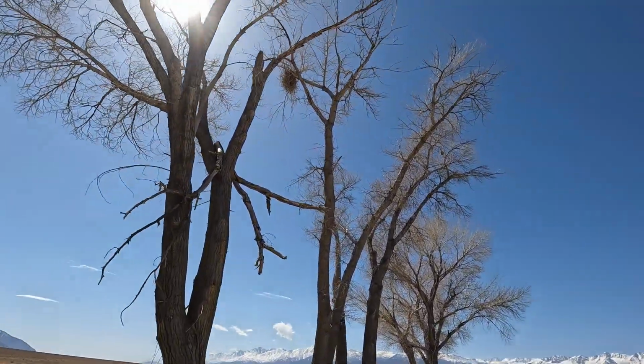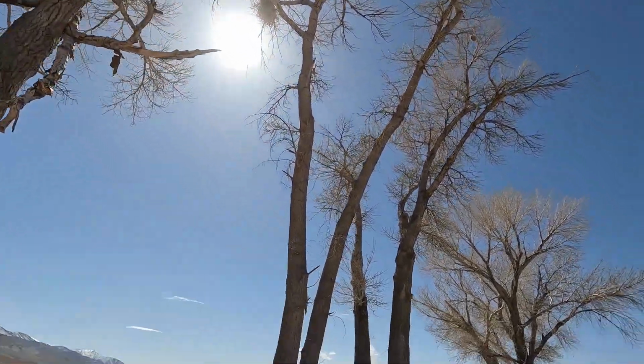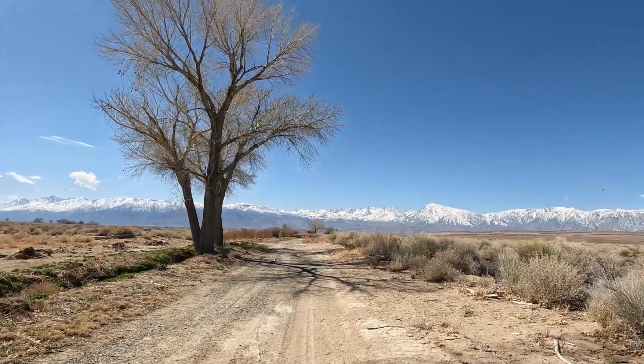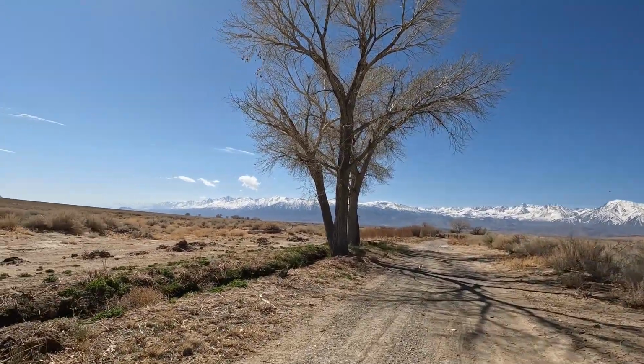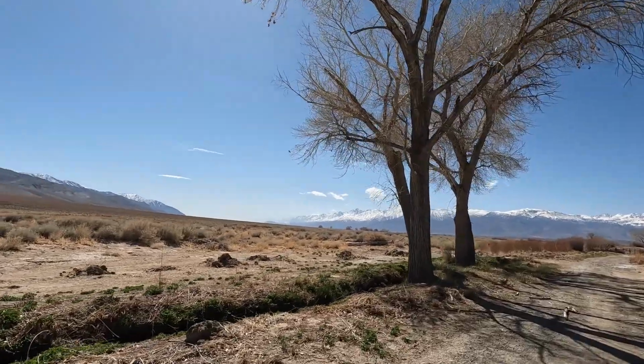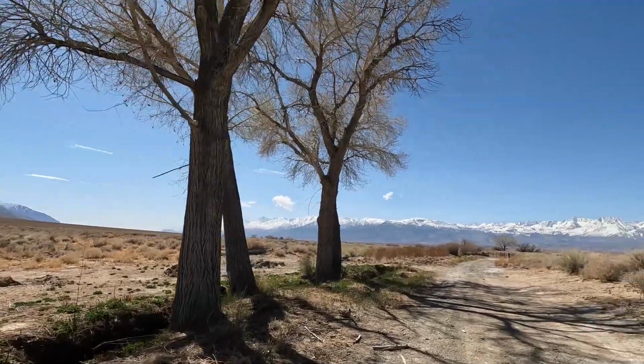They used to have a nest here, but that looks like half fallen down. Sorry, it's right in the sun. Look at those wispy clouds. Can't believe it was all grey and cold this morning.